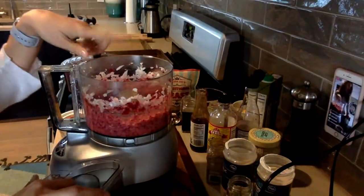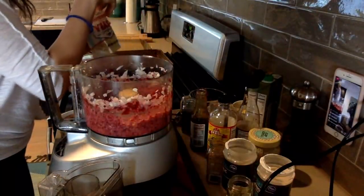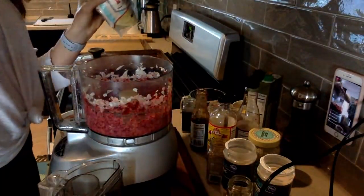This is so pretty. It's going to be such a pretty red color. Although when you bake, you know, it all goes to poop. Nothing ever stays that pretty red color. It's such a bummer.